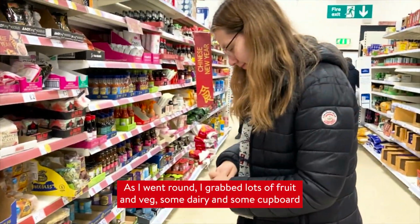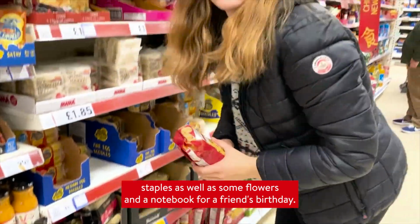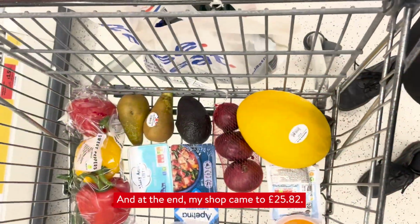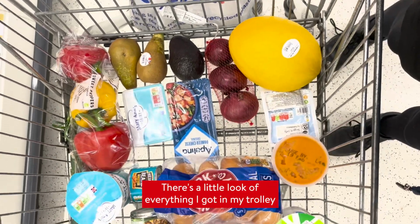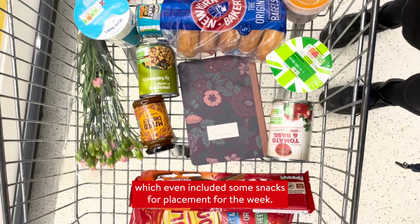As I went round, I grabbed lots of fruit and veg, some dairy and some cupboard staples, as well as some flowers and a notebook for a friend's birthday. And at the end, my shop came to £25.82. There's a little look of everything I got in my trolley, which even included some snacks for placement for the week.